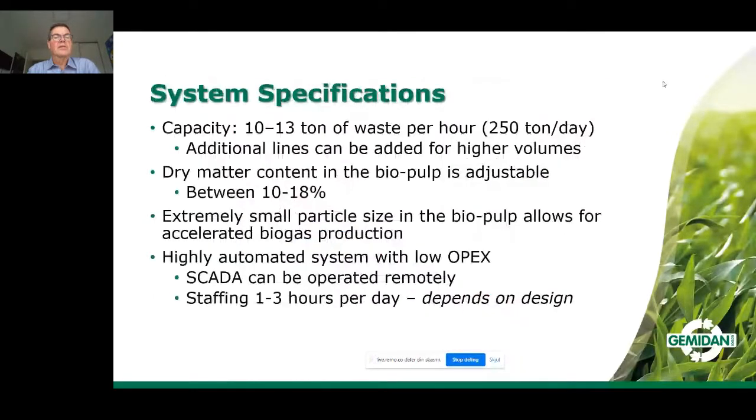About our system, we have a capacity typically between 10 and 13 ton per hour. That means 250 ton a day if you run 24 hours. That means, again, 1,250 ton a week if you run 5 days a week. And that gives you 60,000 ton a year. If you need a higher volume, we can add more lines.